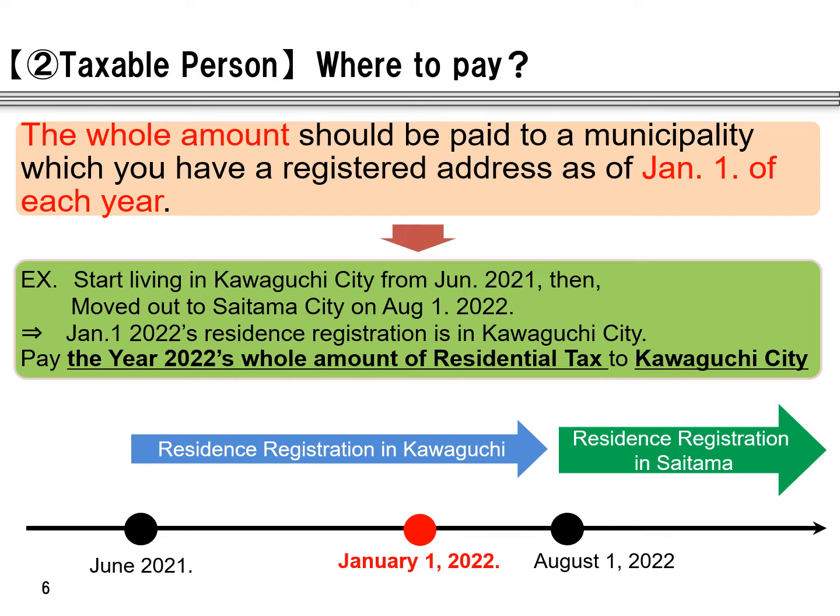If you have just arrived in Japan and have no idea what to do with tax payment, please come to the Municipal Tax Division, because your liability depends on your date of entry, period of permitted stay, and your visa status.